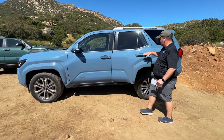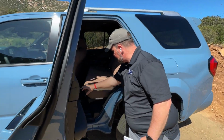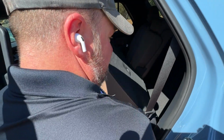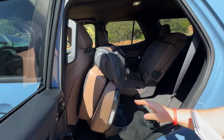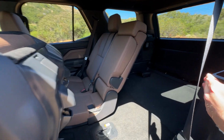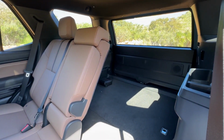So what else is different? We have differences here in the second row. We have good legroom, right? But we have the tumble seats, so they tumble forward. That is a change for 25 versus 24. It allows you to get in the back better, and there's also a third row available for those customers who love shoving kids back there.